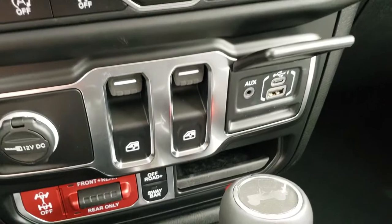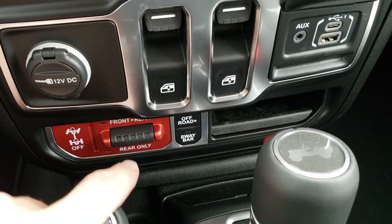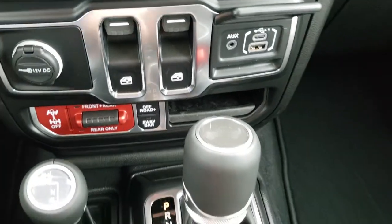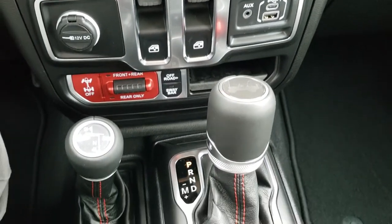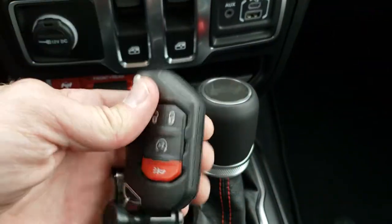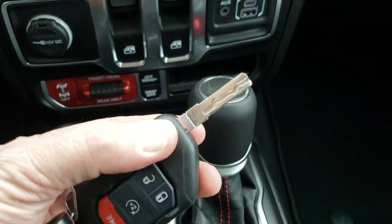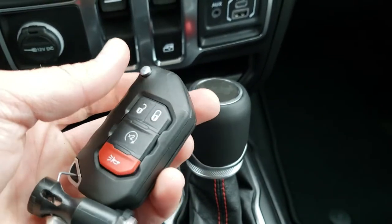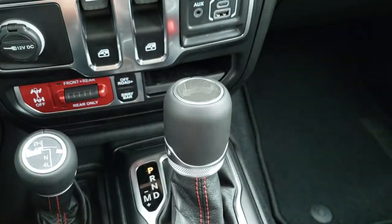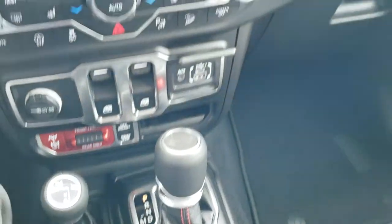And then finally, what makes a Rubicon, your front and rear locking diff, or you can just lock the rears. All good stuff right there for ultimate off-roading. 4x4 shifter on the floor, 8-speed automatic transmission. You have your keyless entry with remote start, has the switchblade key, and it's really a hefty, chunky key fob. You always know which key you have in your pocket.